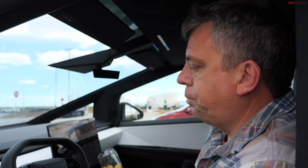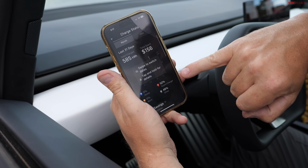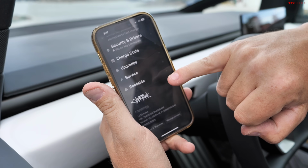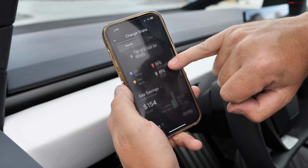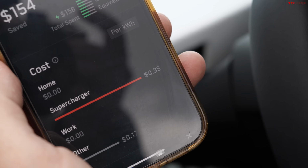How long will it take to get back to 100%? You don't want to know. Another hour and 15 minutes. So can we figure out how much it's going to cost so we don't have to sit here for an hour? Yes. According to our app for the Cybertruck, supercharger energy right now costs 35 cents per kilowatt hour.